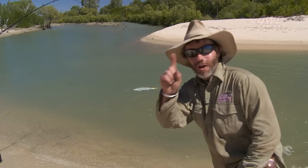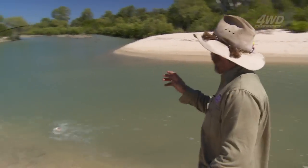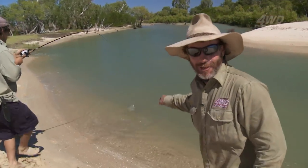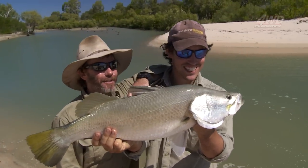This is Shauno's first barra, and what a way to open your account. That is an absolute cracker, but more importantly, this is lunch. What do you reckon, mate? That is about as good as it gets in my book.